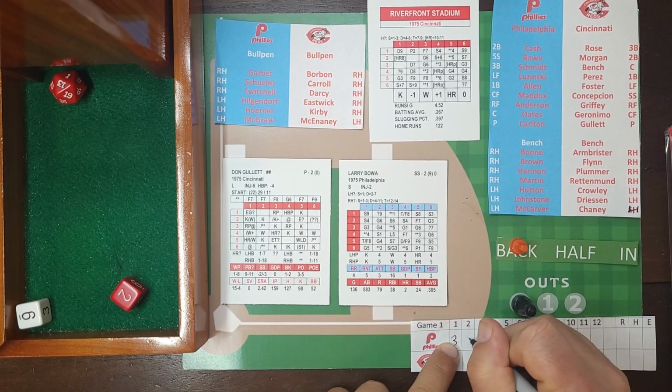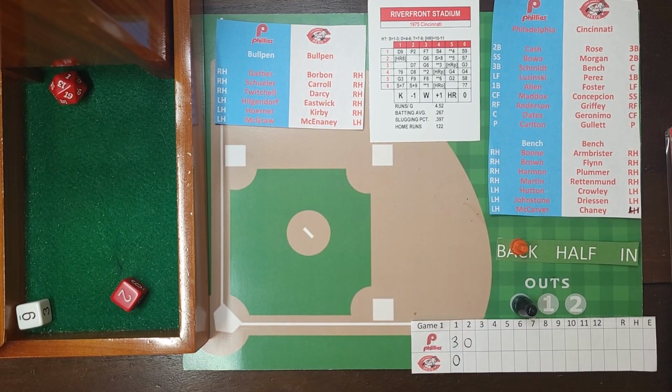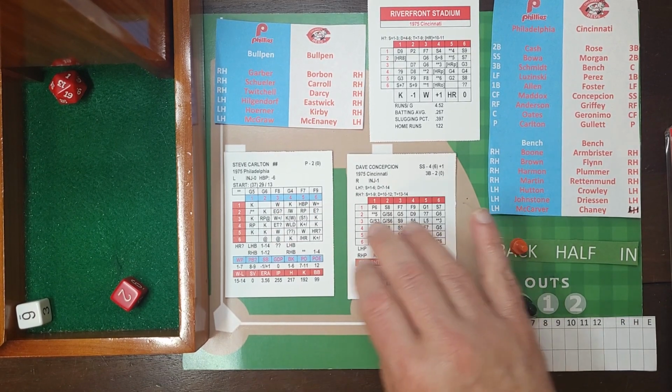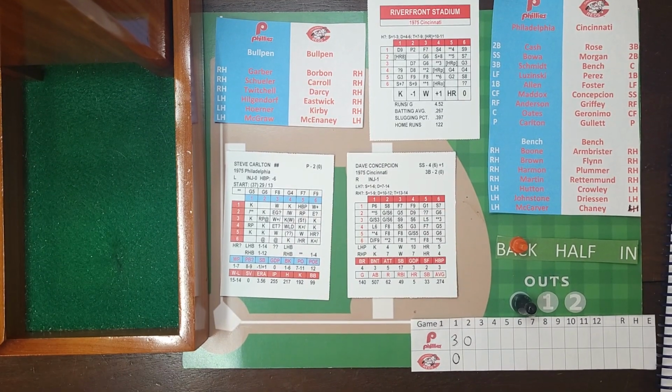We go to the bottom of the second. Still 3-0 in favor of the Phils. And due up for Cincinnati, it will be Dave Concepcion. Shortstop. He'll be followed by Griffey and Geronimo.